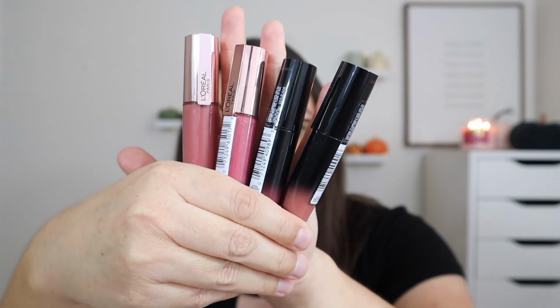So the first one I picked up was Be Uncontrollable, and then I picked up the shade Be Outstanding, and then this year they released these beautiful rosy pink colors. I picked up Rosy Utopia and Feathery Fleur, and I love these. These are such a unique formula, especially for the drugstore, because what these do is they go on the lips like a gloss, but then they wear like a lip balm, and they definitely stain your lips, especially the shade Be Outstanding, because it's a mauve-y red color.